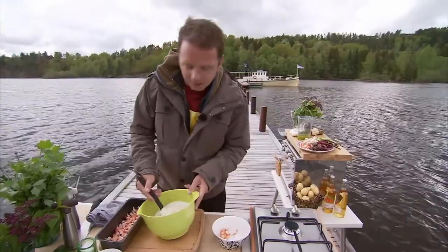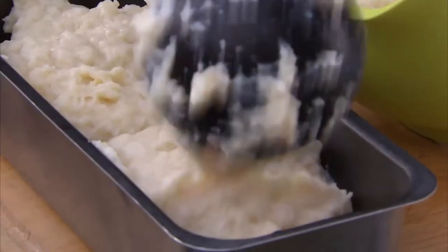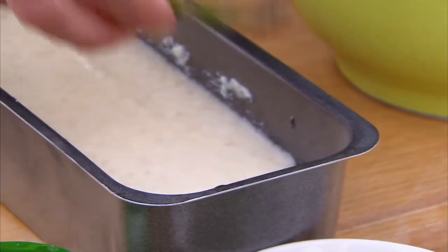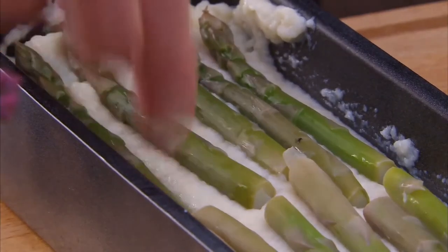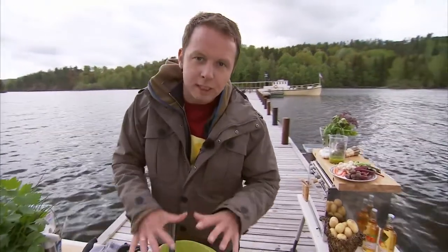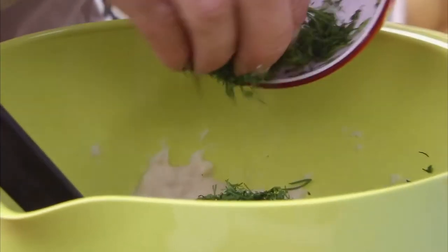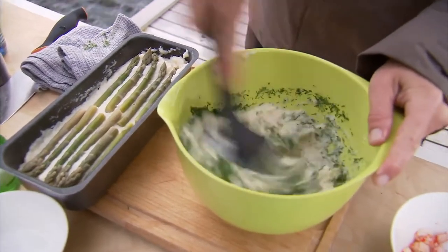And then I'm adding the fish mixture. And I'm gonna make several layers while I'm at it. Some asparagus. And then I'm gonna flavor what's left of the fish mixture with dill. Dill is one of those herbs that you can use a lot of without it becoming overpowering.